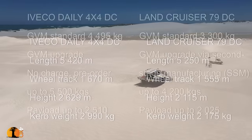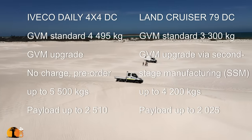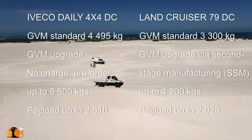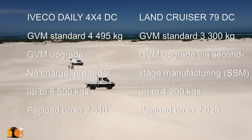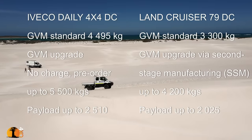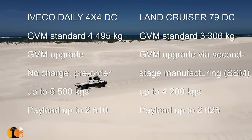And while many of us will believe that trucks of this size will have over a ton more payload than, say, a Land Cruiser, that's actually not the case. Here we're actually talking about half a ton at most, which on the face of it might not seem a lot, but it is in fact a considerable increase.